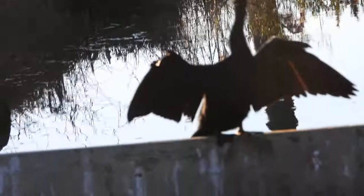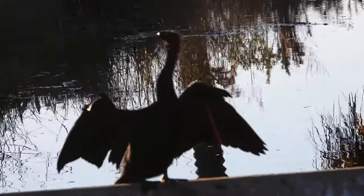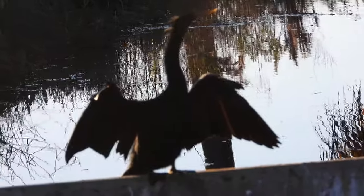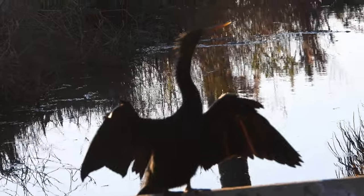Oh. I gotta use my tripod, man. Yeah, I've been doing this freehand for maybe like a half hour now. Now, has it really been a half hour? I don't know. I lost track of count.